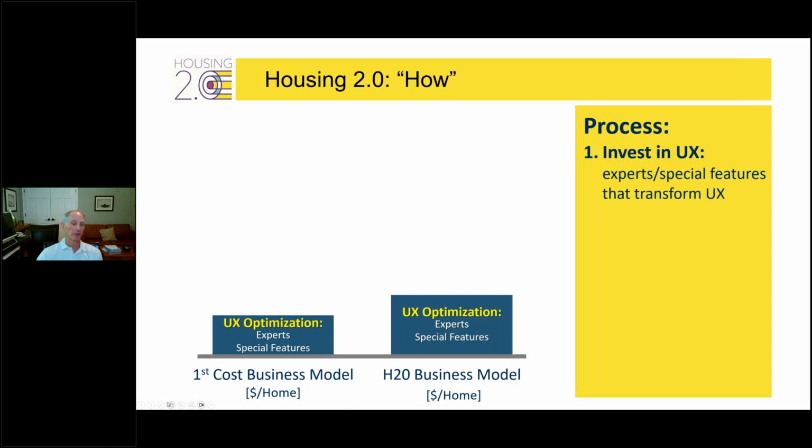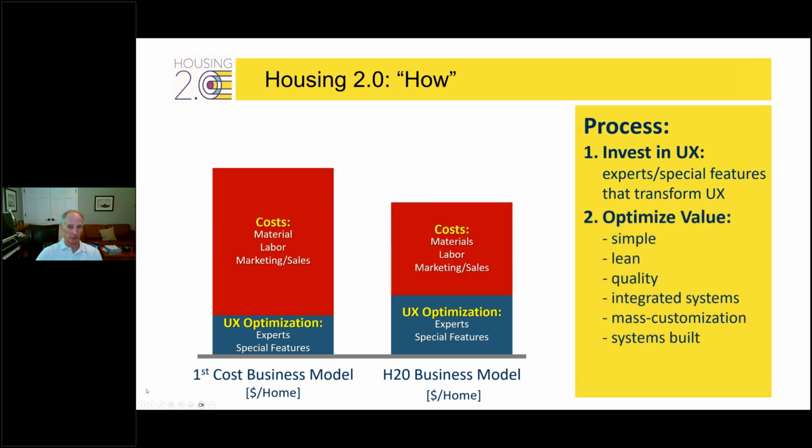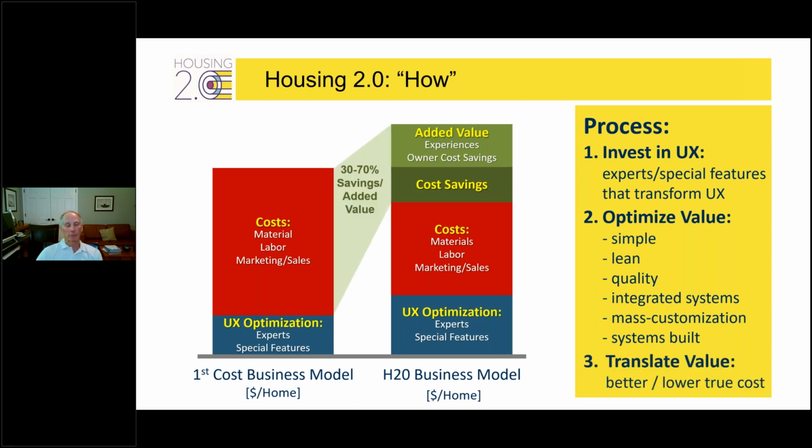But the secret sauce of Housing 2.0 is this very rigorous approach to moving away from traditional first cost construction to optimized construction, where we leverage and extract a tremendous amount of cost savings from simple, lean, quality, integrated systems, mass customization, systems built, all the concepts that we've been laying out in prior webinars. And we do that, we wind up with a net cost savings and all the added value from those improved user experiences. And what we show module after module of Housing 2.0 is that when we calculate all that added value and savings, it can be 30 to 70% of the cost of the home.